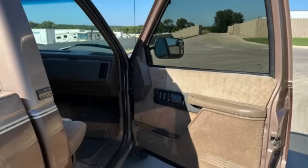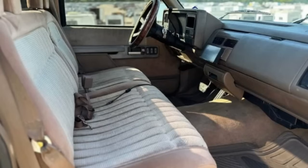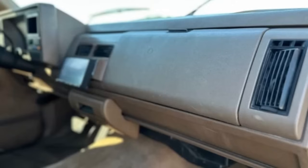The Silverado is ready to work when you are. Mechanically, the truck is solid. The oil has been freshly changed. It's got a brand new battery and a new alternator, so you're good to go from the moment you turn the key. And yes, all the lights work, a simple but crucial detail that often gets overlooked in older trucks.